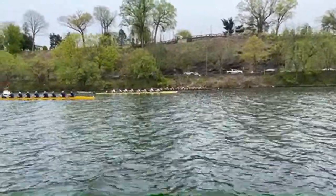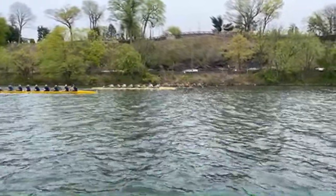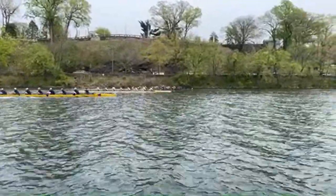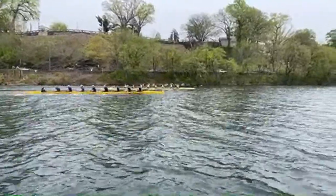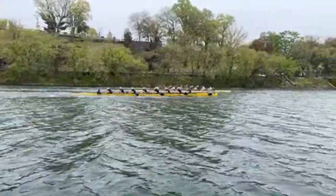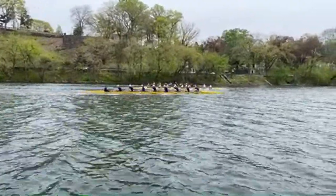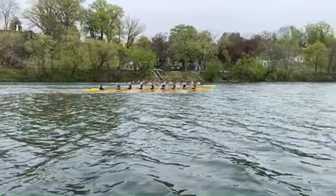We have alignment. Attention. Go! Boats are off in the men's heavyweight 3v4v event, the second race of the day. The Princeton Tigers take on the Drexel Dragons of Philadelphia. Early strokes. Tigers in lane 2, definitely getting some traction against both Drexel boats.